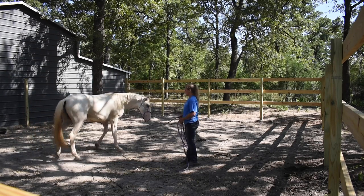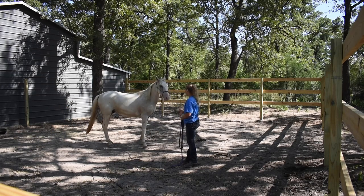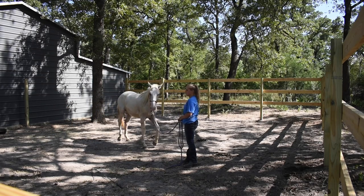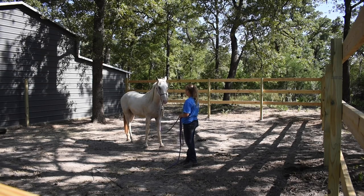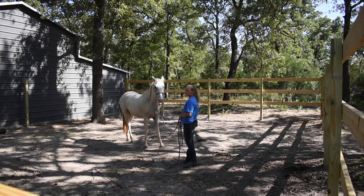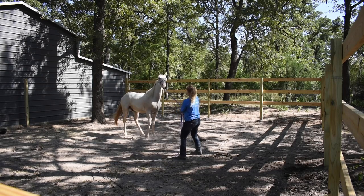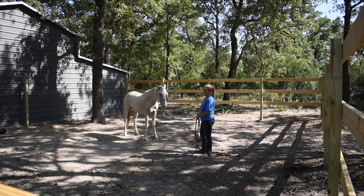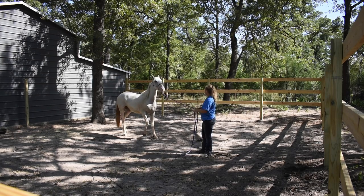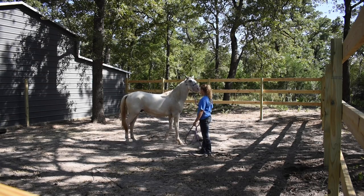I'm feeling this boy's gonna take a while to learn to stand tied nicely, because he's kinda got a busy brain. That's better. He just kinda wants to always be moving. There we go, that's better. So I'm just gonna correct him when he wants to move, and then he'll realize it still is nicer than being corrected.